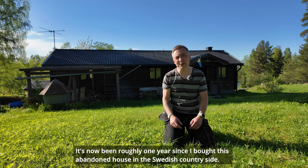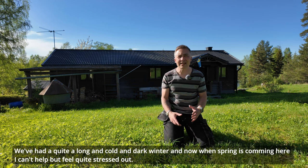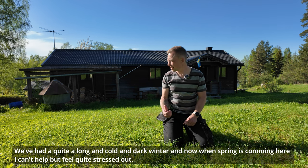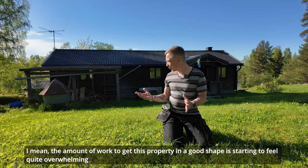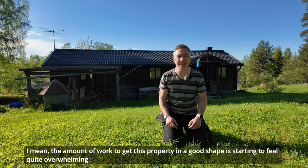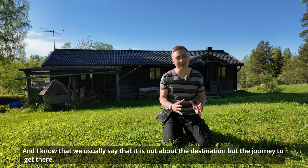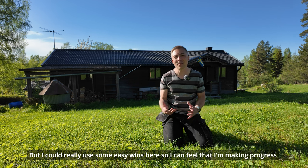It's now been roughly 1 year since I bought this abandoned house in the Swedish countryside, and we've had quite a long and cold and dark winter. Now that spring is coming here, I can't help but feel quite stressed out. The amount of work to get this property in good shape is starting to feel quite overwhelming. And I know that we usually say that it's not about the destination, but the journey to get there. But I could really use some easy wins here, so I can feel that I am making progress.